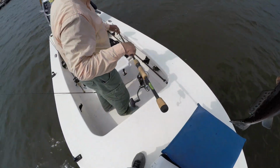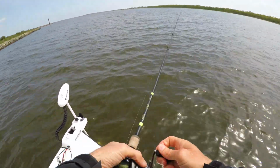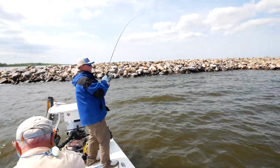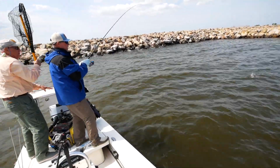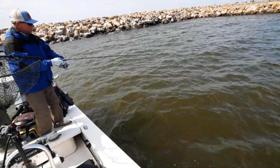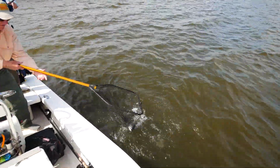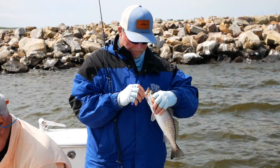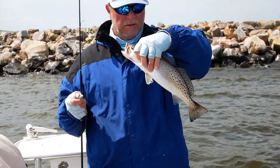Okay, so we figured out we can't just work it down on the bottom. You gotta throw it out and swim it back. Oh, we never left the Mr. Goat today. Last cast. It feels like a trout. It's a nice trout. Last cast, nice trout. Not a netting trout, but ooh, nice fish. Like that first one. Oh, there's a nice trout. He smoked it too. Ah, see, bite is changing. Now they're gonna start smoking.